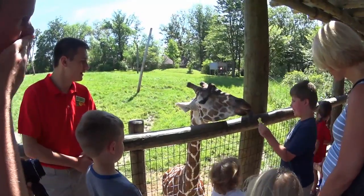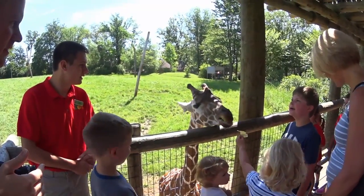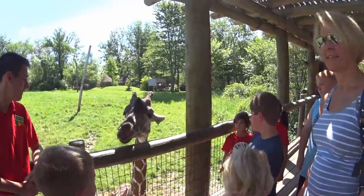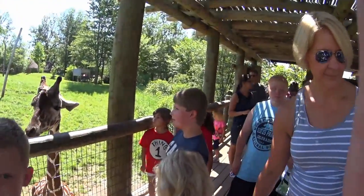Alexander, watch out. They have a long tongue. Do giraffes have a long tongue and long neck? They have about a 1.5-foot long tongue. And it's black, so it doesn't get sunburned.